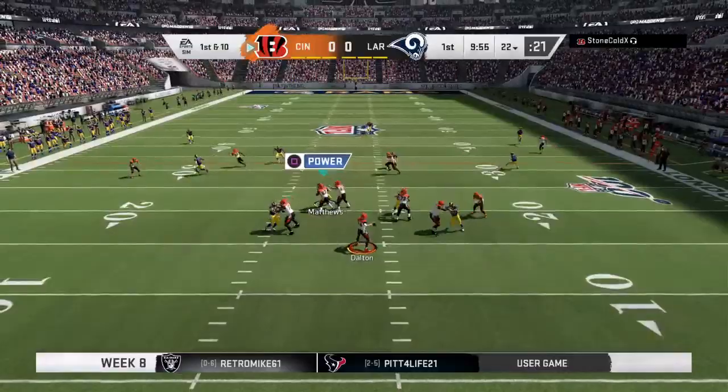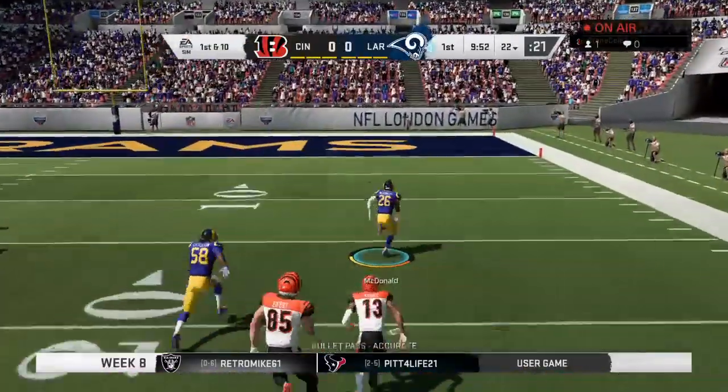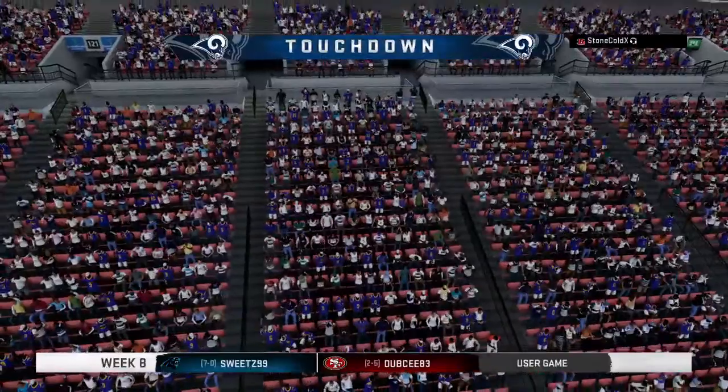A first down throw coming for Dalton. Trying for right, and it's intercepted. Picked off by T.J. McDonald, and he will score. Touchdown, L.A.